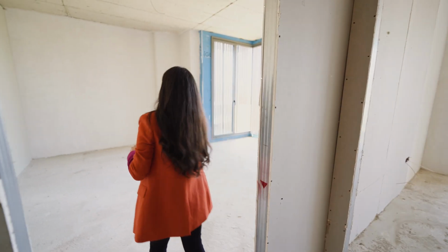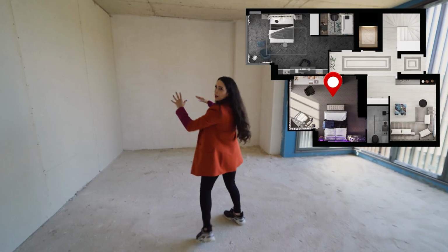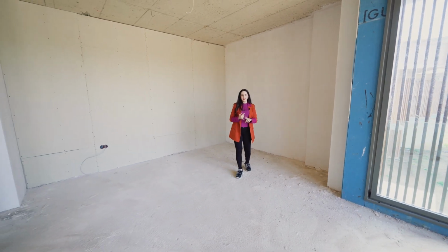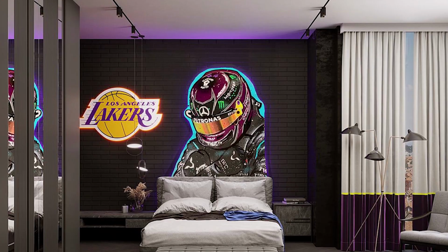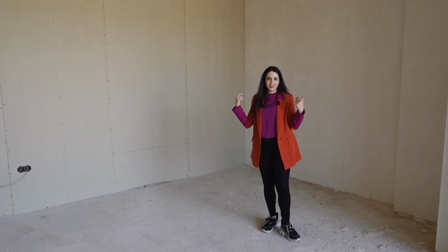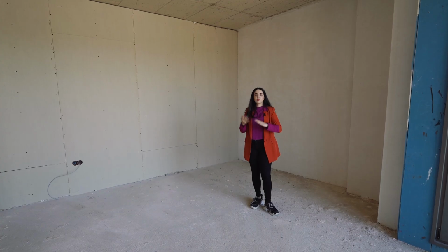First I will enter here. Here I will have a nice bed, and the guy who is going to live here is a fan of Lakers and Lewis Hamilton. That's why we did a very nice drawing of him and the logo of Lakers on his headboard. His parents were a little bit afraid that maybe this need for these decorations will pass. So I designed it so that in case he gets bored of these things, we can eliminate them immediately and more quickly, converting this room to a more adult room. There is no problem about that.